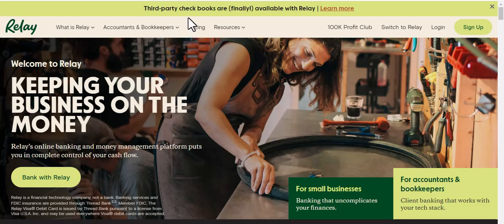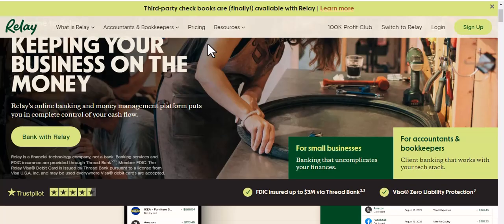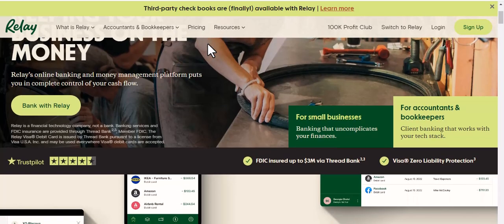Ever felt like your business banking was stuck in the slow lane while your business was sprinting ahead? What if there was a financial partner designed to keep pace, understand the unique needs of entrepreneurs, and maybe even offer a bit of a tailwind? That's the question many business owners are asking about Relay Bank.